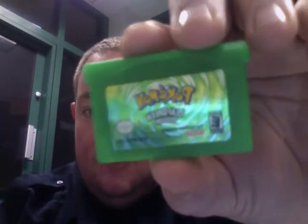But basically, for $13, I bought from him nothing super, super awesome, no huge home run or anything like that. But for $13, I got Ultimate Spider-Man, Paperboy Rampage, Teenage Mutant Ninja Turtles, Sonic the Hedgehog, and the two best, Yoshi's Island, and the absolute best, Pokemon Leaf Green. So that was $13.